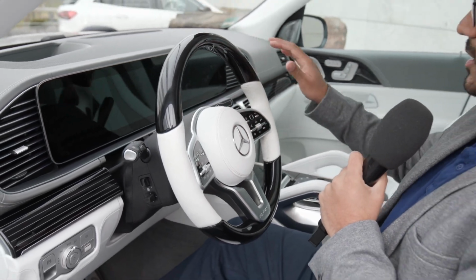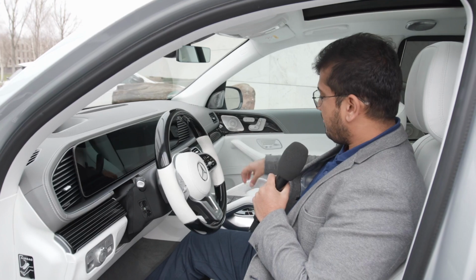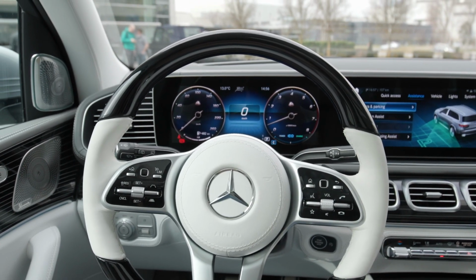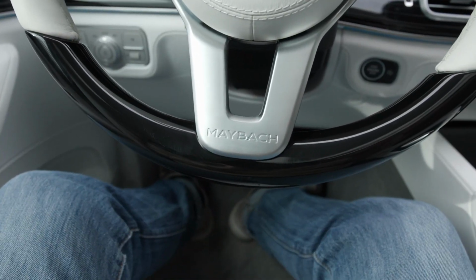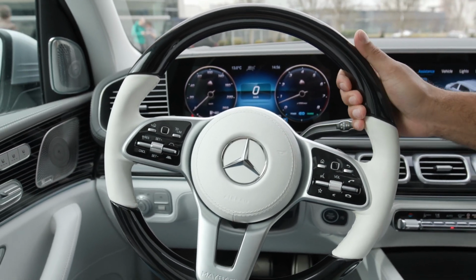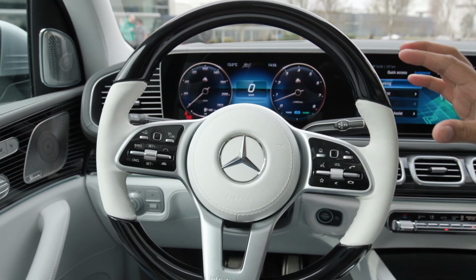You get the dual screens for your instrumentation as well as the touchscreen, also controlled with a touchpad. Let's take a look at the steering wheel. Like I mentioned, this comes with the optional wood on the steering wheel, which I think is so nice. Of course, it's a bit smooth and glossy and not necessarily very grippy, but this is not a sports car. So I think it looks really regal.